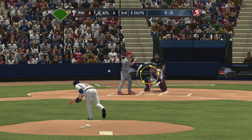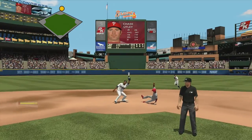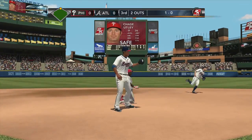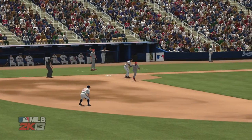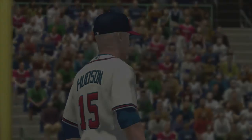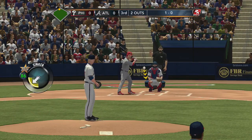Oh, and he takes off for second. Safe. He gets in there. The throw too late right there. He's able to steal second base sliding into the bag. That's something he's going to try again if he can get that kind of a jump. You know, Gary, in the replay, he didn't have that much of a leadoff either.